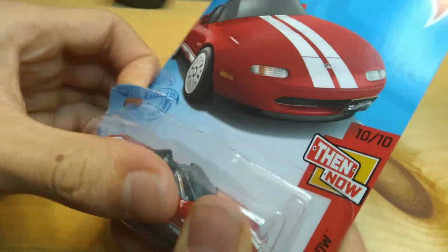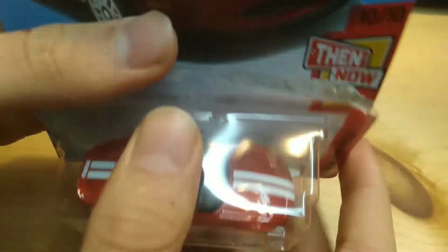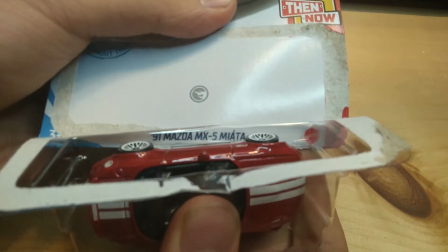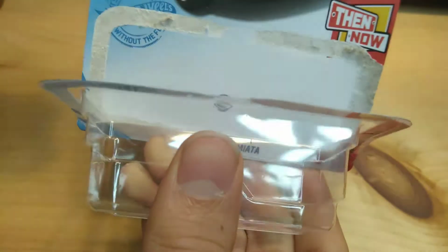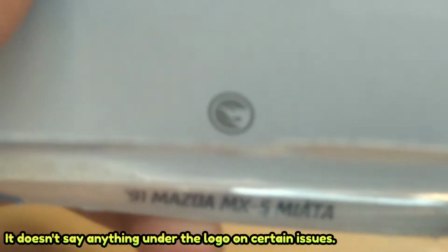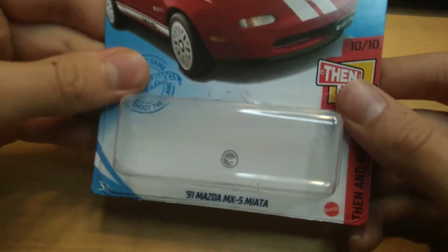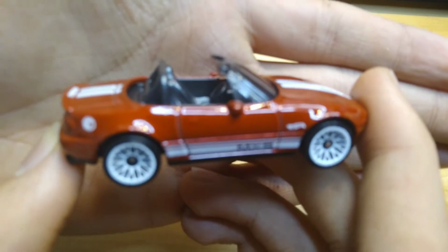Yes, I'm opening up my treasure hunt. And there's the logo right there. The open was really clean, so I can just put it right back in there if I wanted to, but you can see that logo right there. The treasure hunt logo. It doesn't say congratulations, you found a treasure hunt car, because this is an international card, and some people from all over the world can't read English. But I'm opening up my treasure hunt today. First treasure hunt opening. I am loving that. This is my first loose treasure hunt.